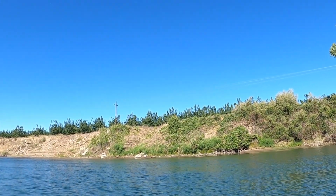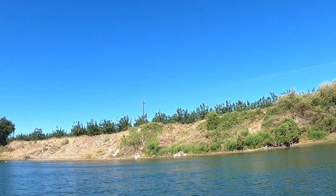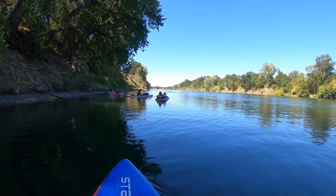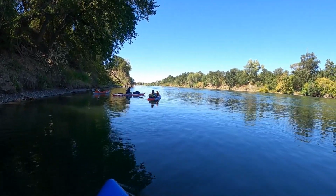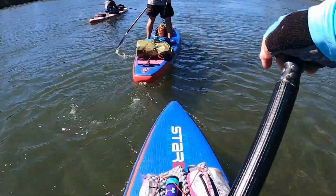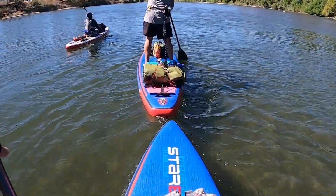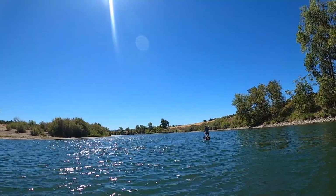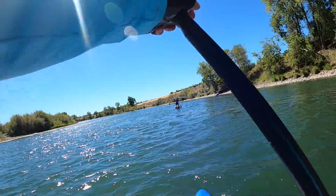As we all know, California is a major breadbasket, tons of food production, and looking over there you can see some of the orchards. Nice, chilling in the shade. Yeah, a little break from the sun, this is nice. And the wind feels good in terms of temperature, but making the paddling tough. This wind's coming in from the ocean.